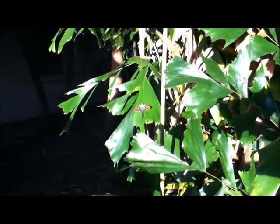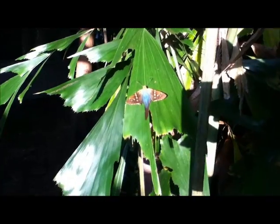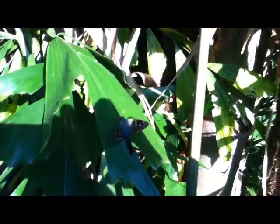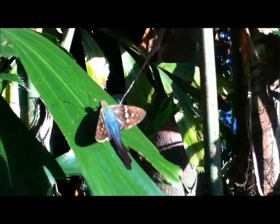We saw a really cool little moth. It's awesome. It's blue and green and has like a little hawk tail on him. I wonder if it's a hawk moth. Let me go around this way. Okay, I know. There we go. Super pretty. Whoa, jeez. I think a lizard just tried to attack him. Yeah, I think so too. That was fun.